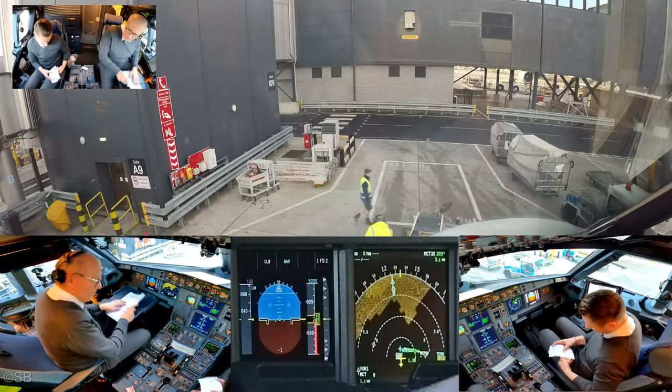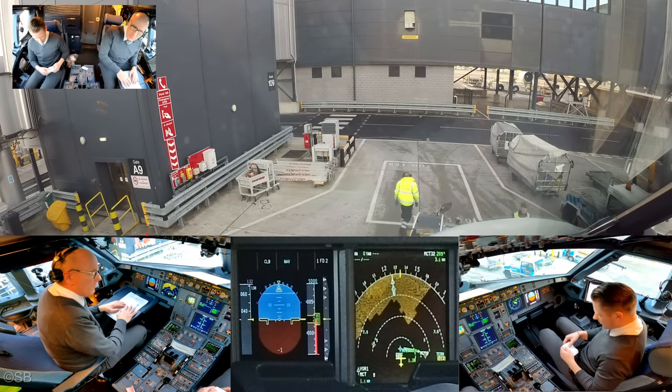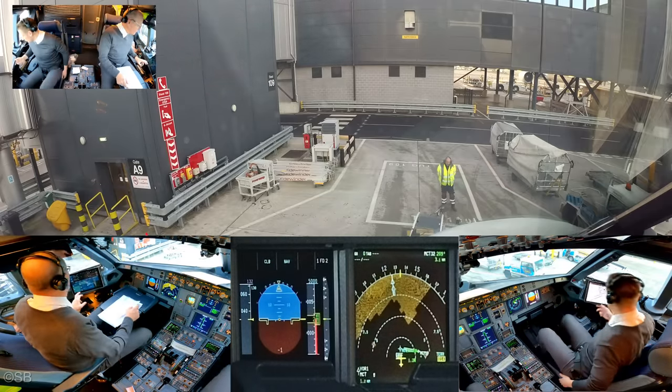Yeah, so we are complete with our briefing. We're done, no? Nothing special to add. Yeah. We keep the eyes open here for taxiing. And so we're ready for the cockpit preparation checklist, no?